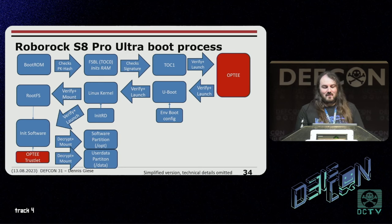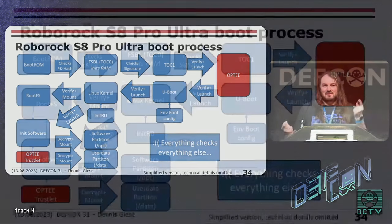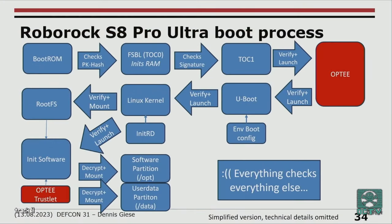So there's a lot of stuff in there, and it's like, all right, everything checks everything, so what the heck are we doing here, right?